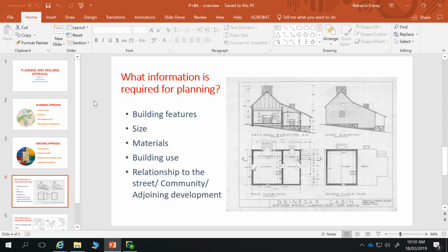Actually, that's one thing I didn't put on the slides. We'll get a little bit more into encumbrances later. But it's not just the council that says what your building's allowed to look like. Developers do the same thing as well.